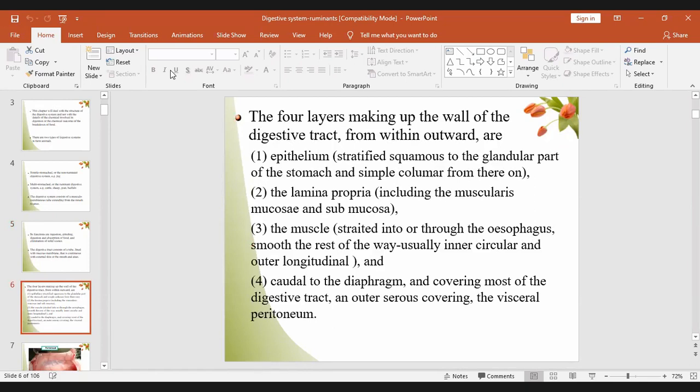Whatever the tubular structure, you have four layers making up the wall of the digestive system. It's very, very important, because modification in the wall helps to perform different functions. The epithelium is the inner layer: stratified squamous epithelium up to the glandular part of the stomach, and simple columnar from there on. The stomach is made up of a half part stratified squamous, because the stomach is also performing a grinding function, mixing it, very hard. And the latter part is made up of simple columnar cells. Where there is secreting or absorption function, we have a simple layer.